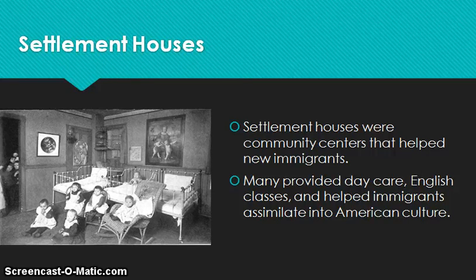They would also provide classes. For example, in English, if you're coming from a different country and you don't know any English, it's going to be very hard to get by in America without learning it. So a settlement house could help you do that. And they would do other things to help immigrants assimilate into American culture, to blend into American culture.